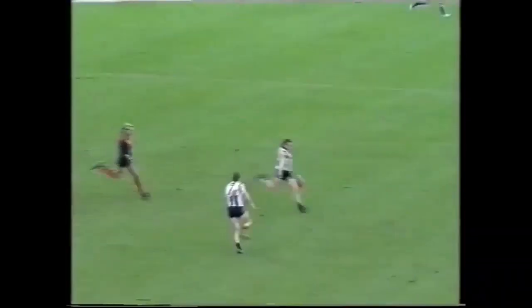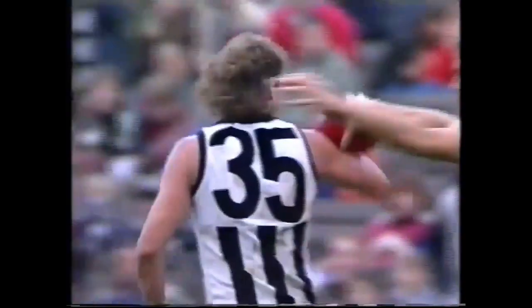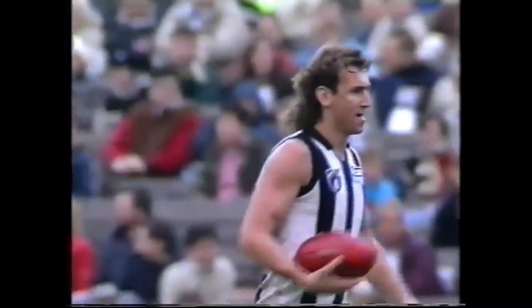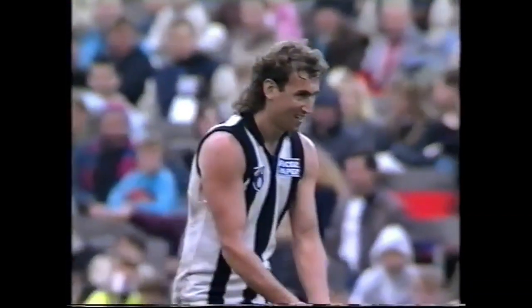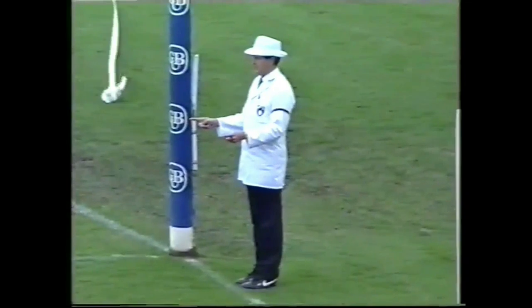Right with pace and power. Attacks the goal front. What a kick. It was superb. Gee, that was exciting. McGuan to right, who just exploded away, saw Daicos and rammed it down his belly. And Daicos will kick his fourth, and he does. 23 kicks McGuan. Daicos.